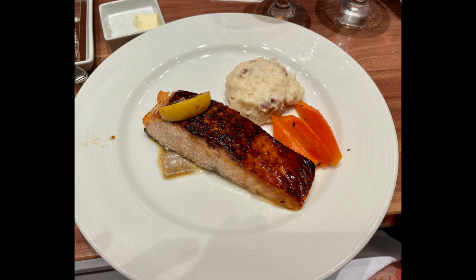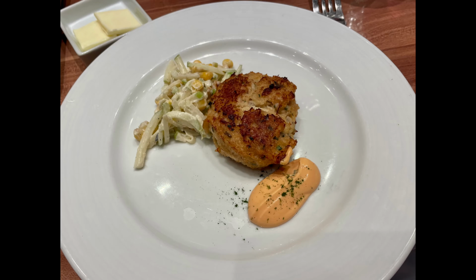Okay, so we are closing out day one, embarkation day. We ate a lot of food. We ate food in the main dining room. It was all really good. Don't have any complaints. I had the honey glazed salmon, that was excellent, and the ahi tuna salad, also excellent. For appetizers, I had the shrimp crab cake, that was amazing, and the little side garnish was also really good.